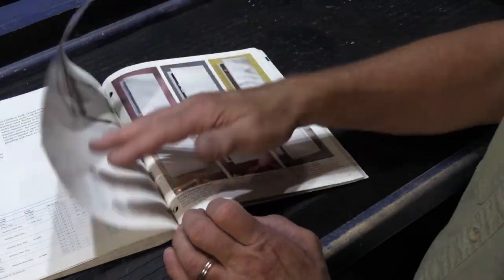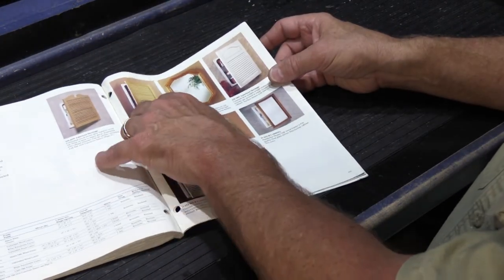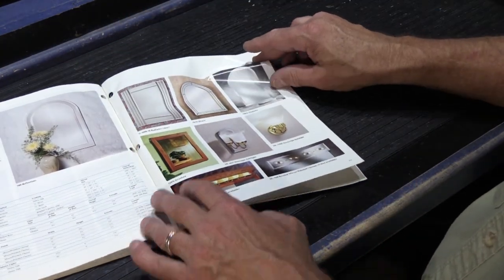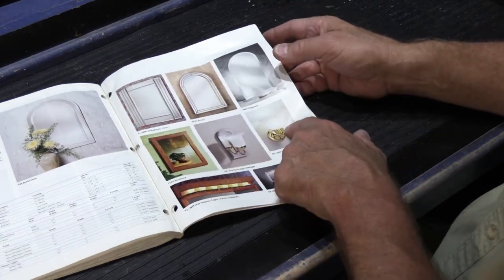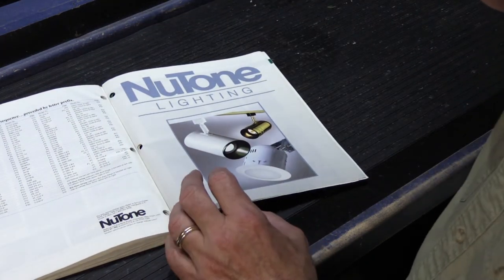Here we have more and more and more. And more. You could get wood door ones that came unfinished, and then you could paint them as you would like. And then we have mirrors, not medicine cabinets, just mirrors, if you needed to have a mirror. We had the light sconces. And now we have NuTone lighting. How about that? We're getting down to the end here.